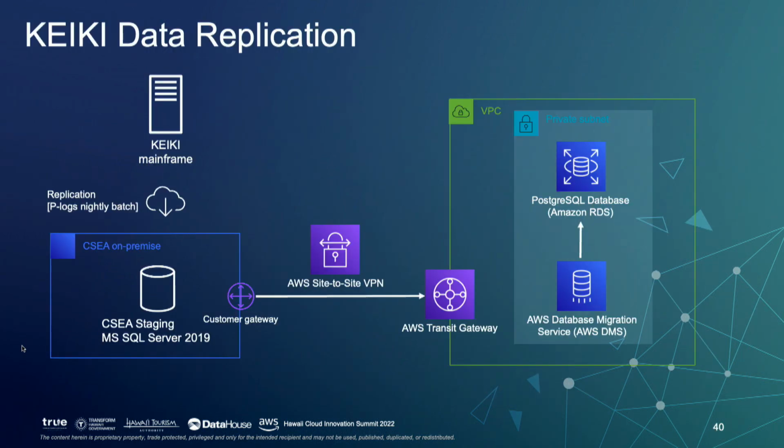Okay, so this is the foundation for the whole engagement that's getting things started: data replication. As you saw in their current legacy environment, the Keiki mainframe data is brought down every night, replicated, and logs come down into the CSCA staging database, which is on-premise. And then what we established was a data migration service instance, moving data from on-premise and doing ongoing real-time replication into what is now a Postgres RDS instance.